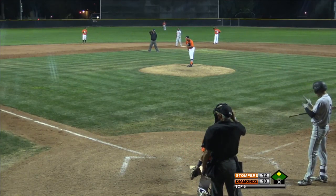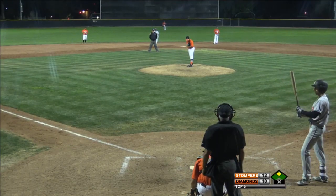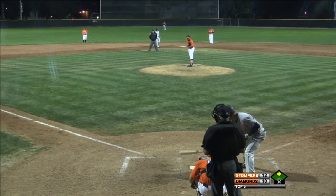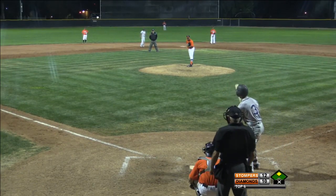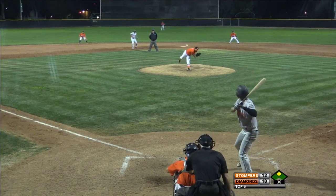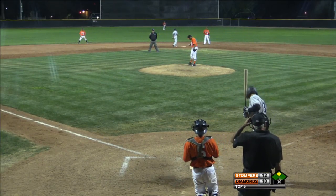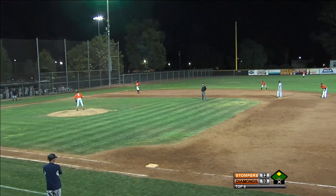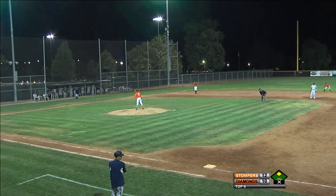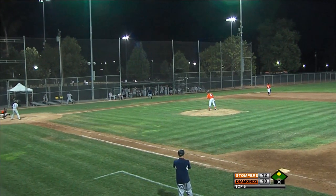On deck is Carranza, who has been a royal pain so far in this game. Two doubles, a single, three runs scored. Martinez set to go, 0-2. The 0-2 pitch is high for a ball, and it's 1-2. Thirteen hits for the Diamonds, 14 hits for Sonoma, who leads by two runs, 12-10.